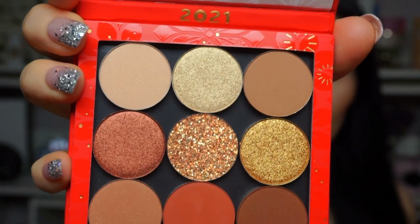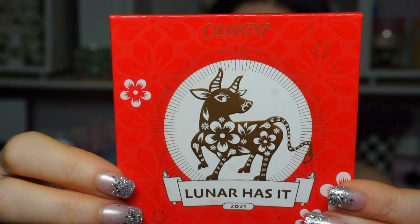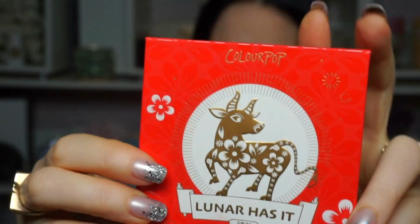And then I got this new Colourpop palette. So this is some new Colourpop eyeshadow that has just come out for the Lunar New Year. It just looks so beautiful, so I had to get it. This is the Lunar Has It palette. And let me show you these shades here. They're so beautiful. They're just some really gorgeous neutral shades. I love the packaging. Isn't it beautiful? I just could not get over this packaging. I love the red. This is a really beautiful palette and I love the cherry blossoms all over, the gold, the red.